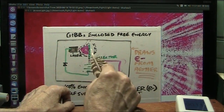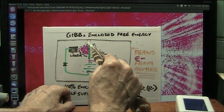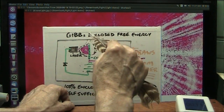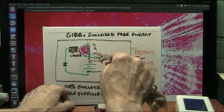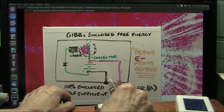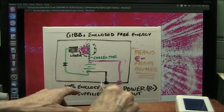Now, we need to make some type of metal to metal, which pushes and shoves and sucks and so forth, because you can do that with these. You can make them attract, you can make them push. We need to make them push this way, away from the collector, down into power out or into some storage device. That is the, and this is blocked in.